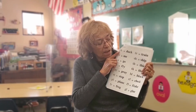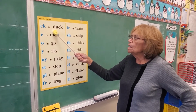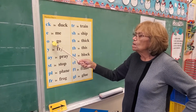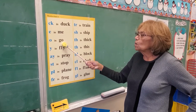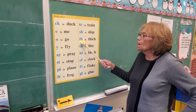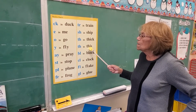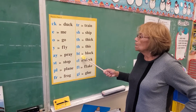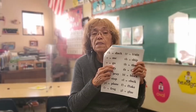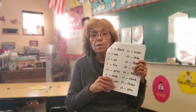So here we have the first one, which is CK. C and K say the same sound, so they only say K. The name of this sound is what is printed here, K in duck. So when I say "what's the special sound," the kids will answer "K in duck," because duck is their clue word, and they will learn a clue word for each sound to help them remember it.